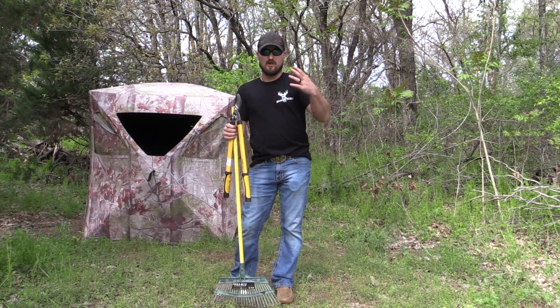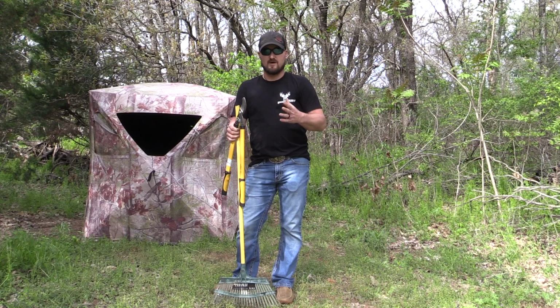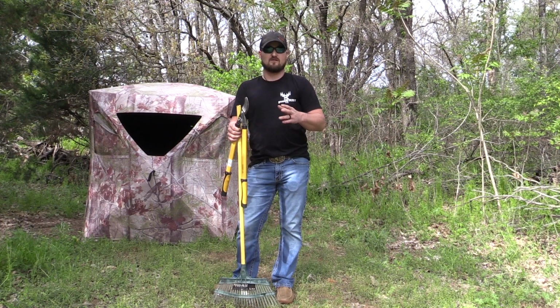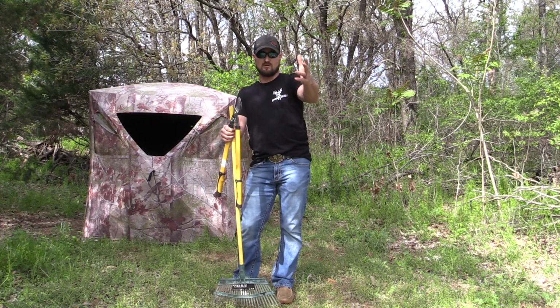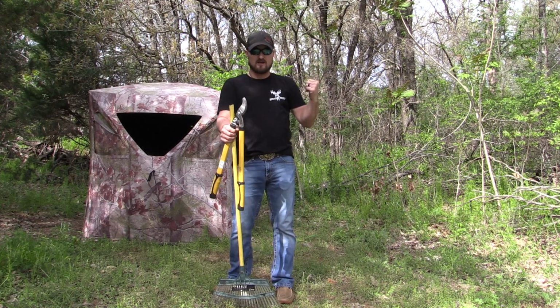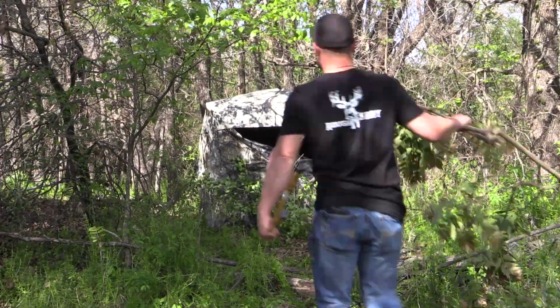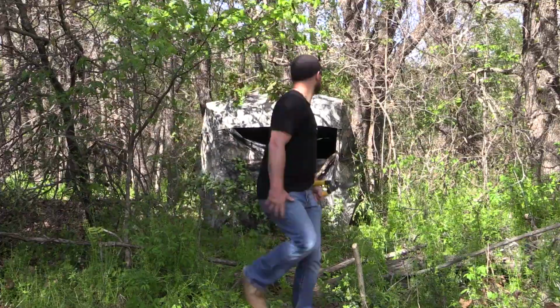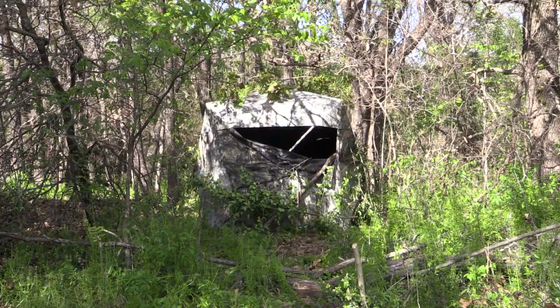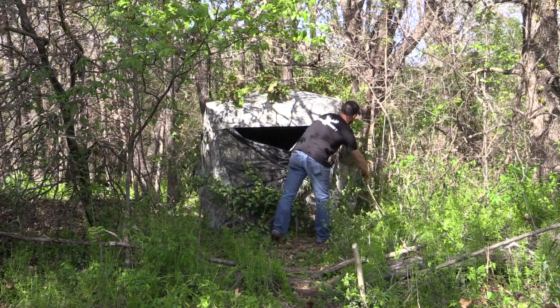So the blind stood out, as you see here, and any movement you made inside the blind, the deer were catching on, because you're so close to where the deer would come out and feed. So I'm gonna clear this lane here to where I can set the blind farther back inside these trees, and hopefully we see some turkey tomorrow and we get one down with a bow. And also, this spot will be ready this fall when I come back to put the blind up for deer season.